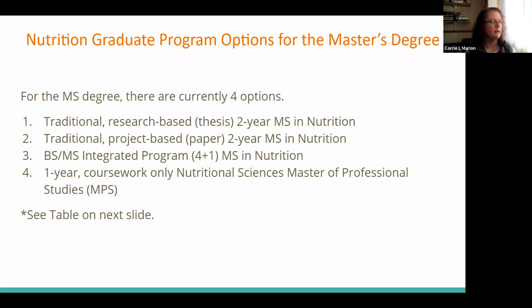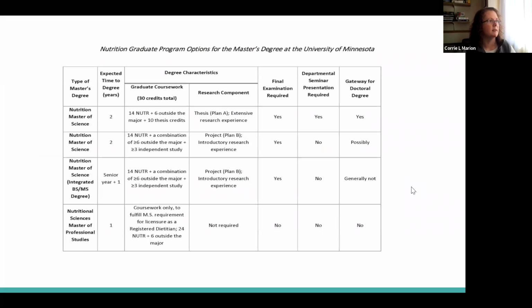And then there's a fairly new Master's of Professional Science or Professional Studies, which is a 1-year coursework-only program, and that includes no research or paper or project. So let's move on. We'll go into depth about all of these options.